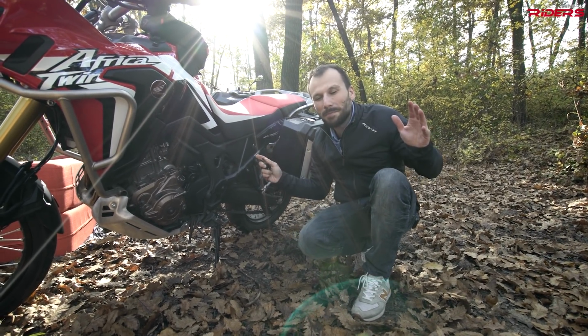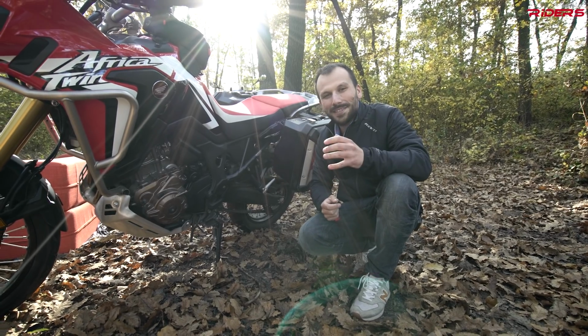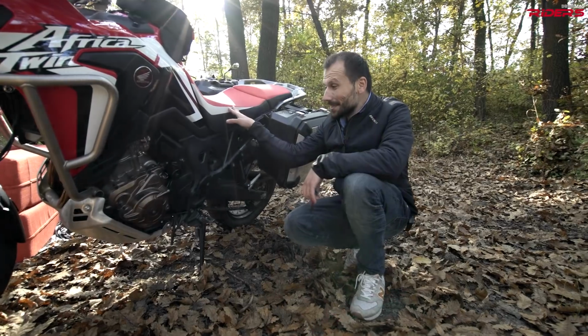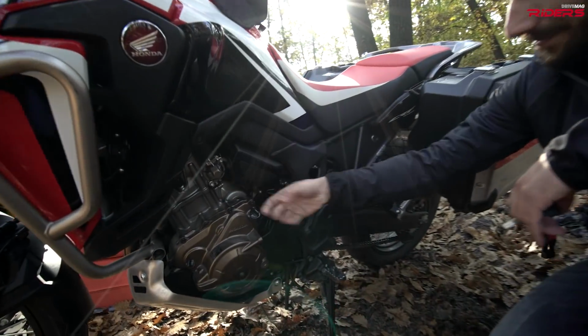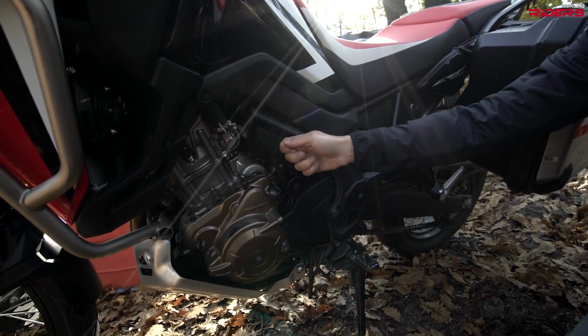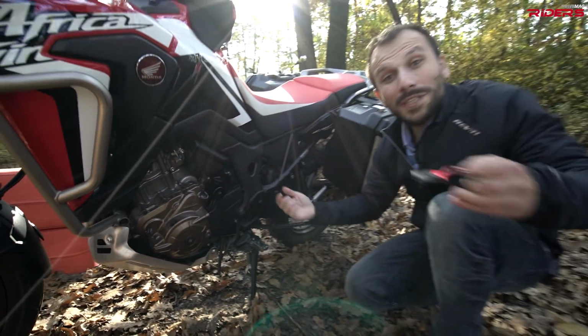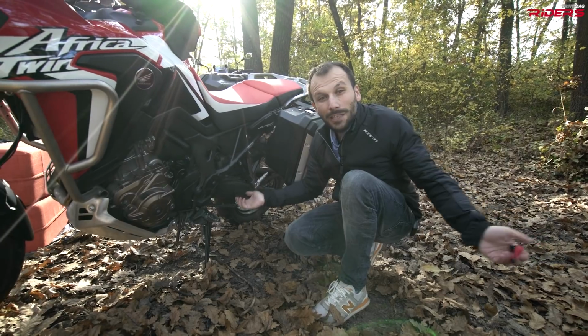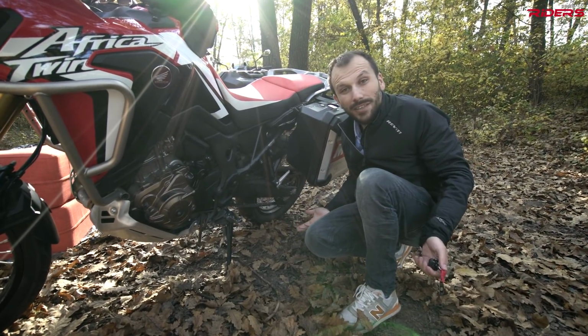Let's suppose you're having a problem with the bike and you need to access the toolkit. Well, the toolkit is not under the seat, it's over here. It's this one, and in order to access it, you need a tool. Why? Why, Honda? Why? And where is that tool? I don't know where that tool is.